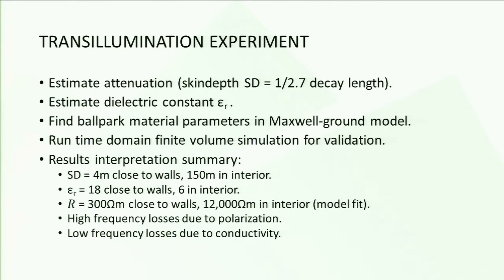In terms of an interpretation within the Maxwell model, the resistivity parameters corresponding to this would be roughly 300 ohm meter close to the walls, but dropping down to 12 kilo ohm meter in the interior. And it appears that the high frequency losses are due to polarization losses and the low frequency losses are due to conductivity.